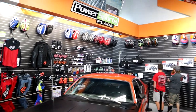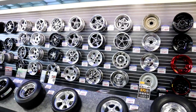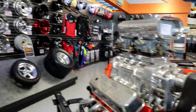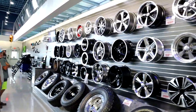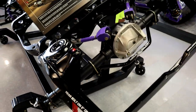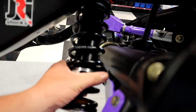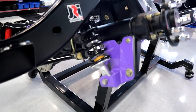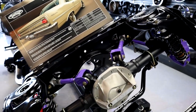Yeah, they even got dirt bike stuff up here. Dirt bike, four-wheeler stuff. Helmets. Gears. All kind of stuff. They got a whole wall of different kind of wheels. Tires, wheels. I mean, they got endless amount of stuff to look at up here. This is what I'm talking about. Adjustable coilovers. I'm thinking this is going to be something we do on Frostbite for the rear. Ditch the rear factory springs and do like a coilover conversion kit, something welded on the axle. Who knows?